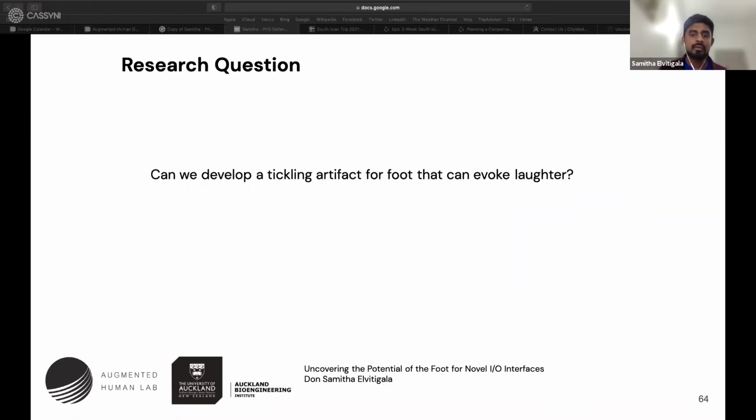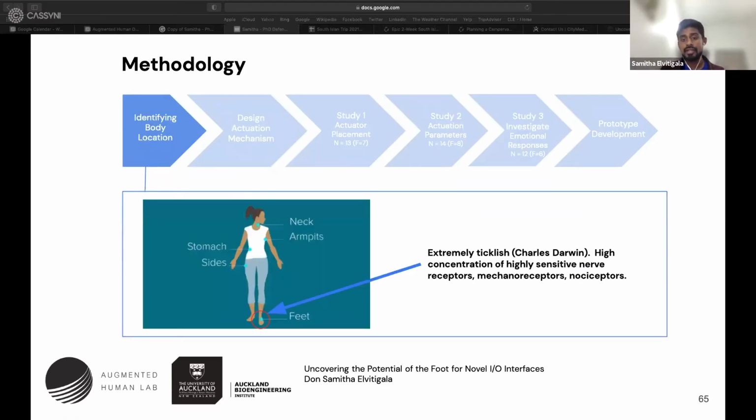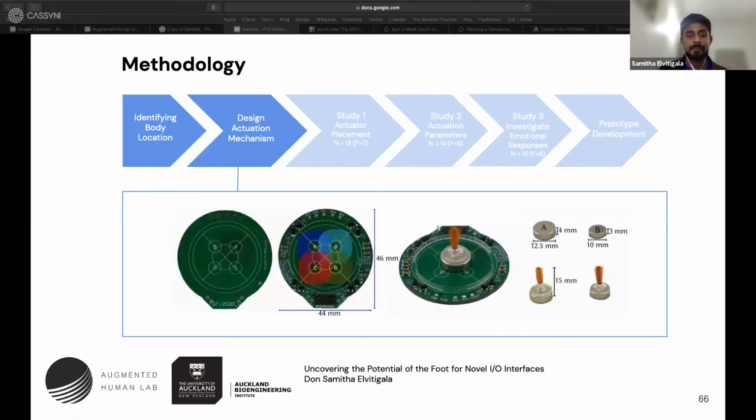So in this work, I wanted to explore this primary research question: can we design a tickling artifact for the foot that can evoke laughter? According to Charles Darwin and other literature, the foot sole is one of the most ticklish locations of the body. Also, it has a large concentration of highly sensitive nerve receptors.